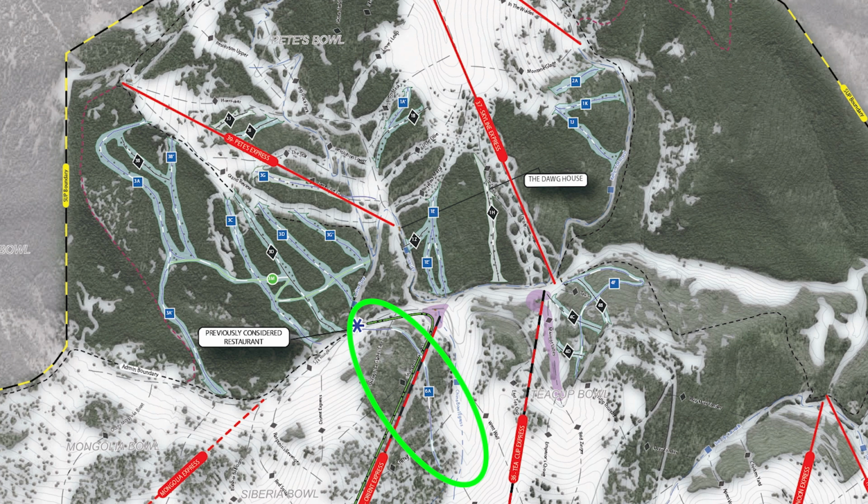I don't really see the point of this addition as it'll needlessly cut into some very nice tree skiing for no real purpose. If someone can think of a purpose for this addition, leave it in the comments.